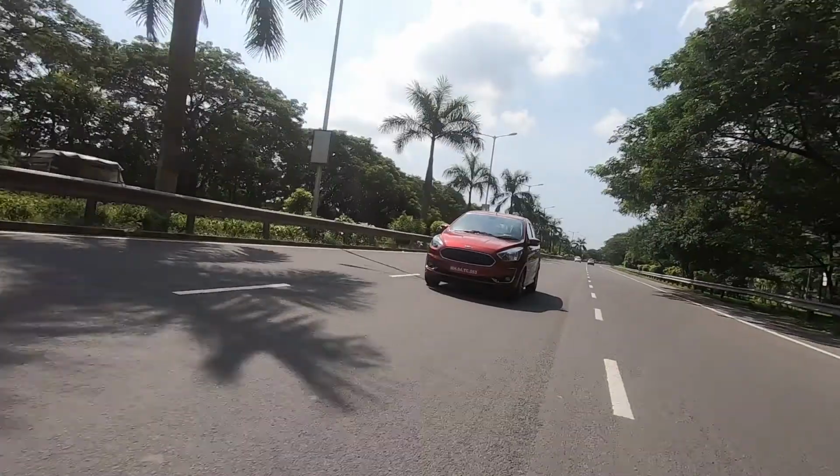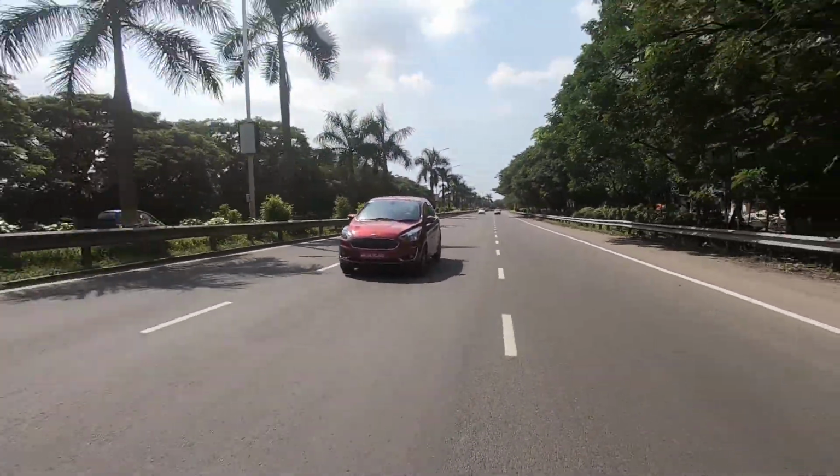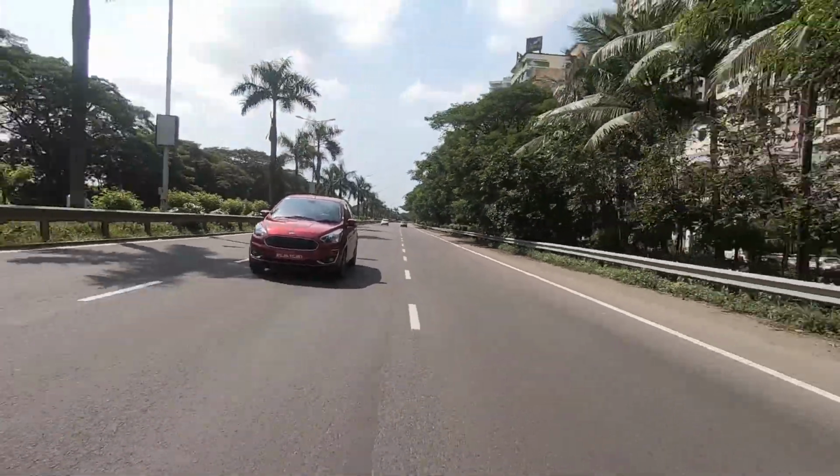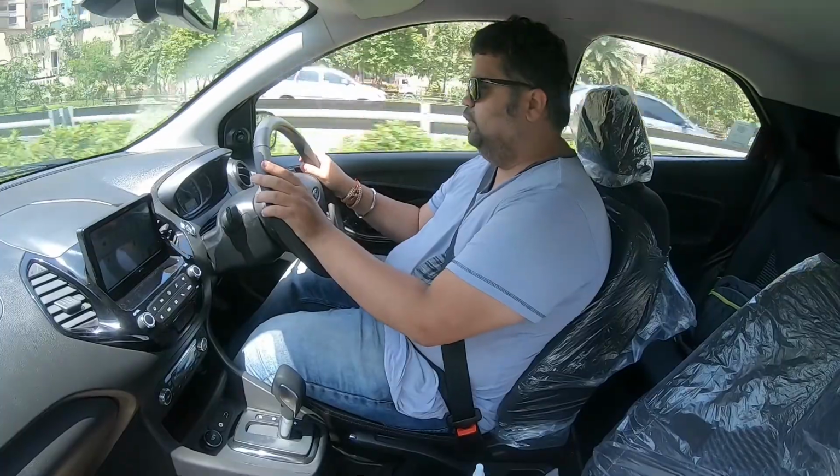Now you're getting connectivity options as well, and that is why you should consider the Ford Figo. Nevertheless, if you are a driving enthusiast or not, it is time to experience something different, and this is what the Ford Figo Automatic has to offer.